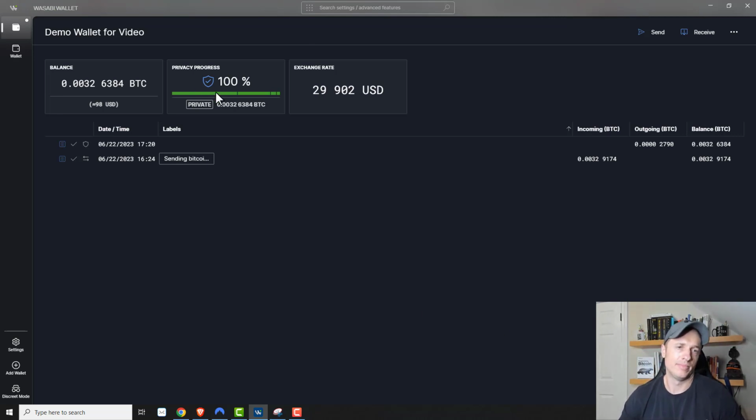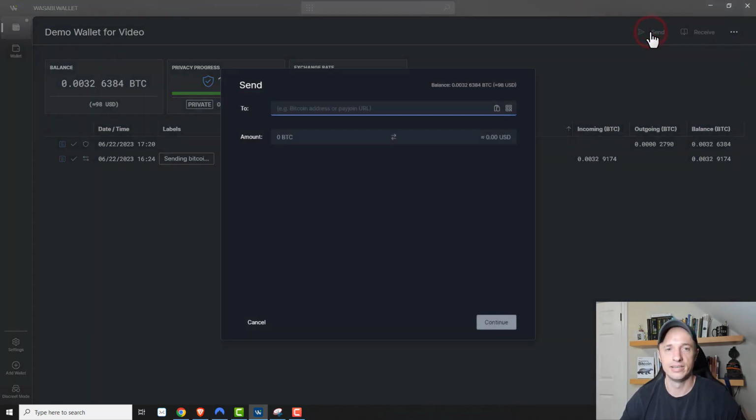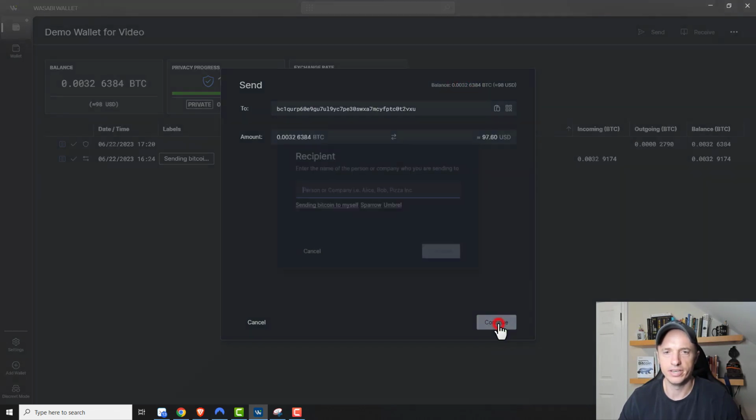Now, my coins are private right now. And so now basically the next thing you can do is send it somewhere. So let's go ahead and talk about sending your Bitcoin out of Wasabi. It's pretty self-explanatory. We're going to go to send, and then plug in the address that we want to send to. I have an address, and I'm going to paste it right here. There's my address, and then the amount I want to send. I want to send it all. So I'm going to click up there, and then I'll do continue.